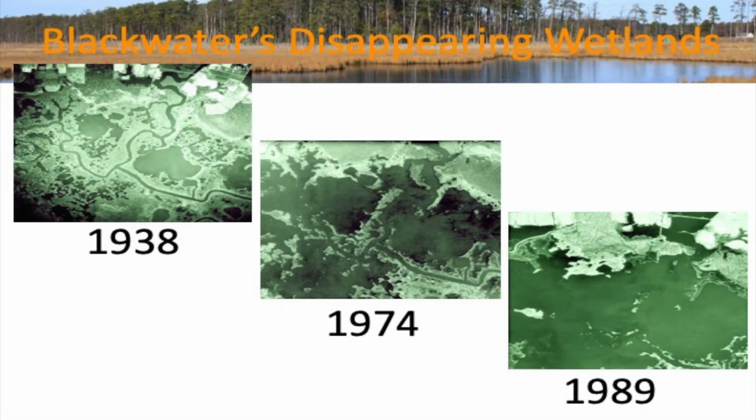This is the earliest photograph we could get, and we kind of consider it benchmark condition since the refuge was established in '33. And here's the same area in 1974. You can still kind of make out a shadow of those old river channels, but you can just see massive conversion of tidal marsh to open water. And then the same area in 1989, and you really have the formation of what we now lovingly call Lake Blackwater.